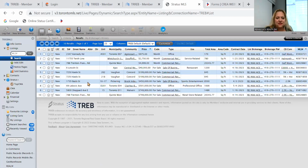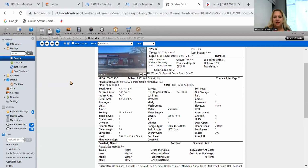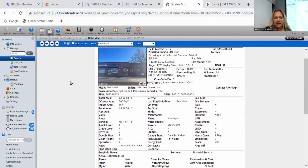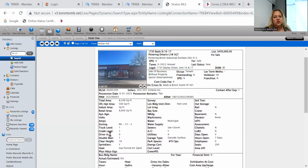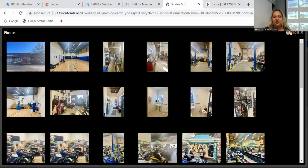And then we can pick this other sale of business, 450,000 on Bailey Street in Pickering. Sale of business by our agent Mohan. He has listed this sale of business as a sports and entertainment business for sale: new and used, general dealer, Omvic mechanic shop, basketball court, hall, banquet hall. So it looks like quite a big location with a bunch of different things going on in it.